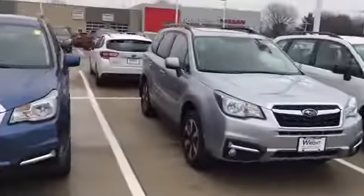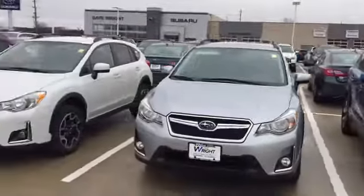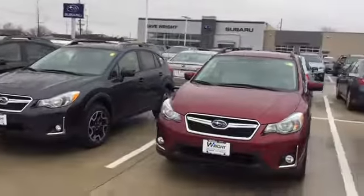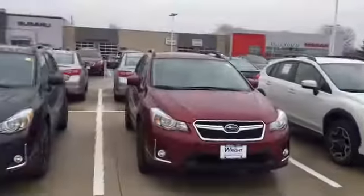So again, just wanted to send you a quick video of the Subaru Foresters. We've got the sportier Crosstrek here next to them as well. So great time. We've got a great selection of inventory right now.